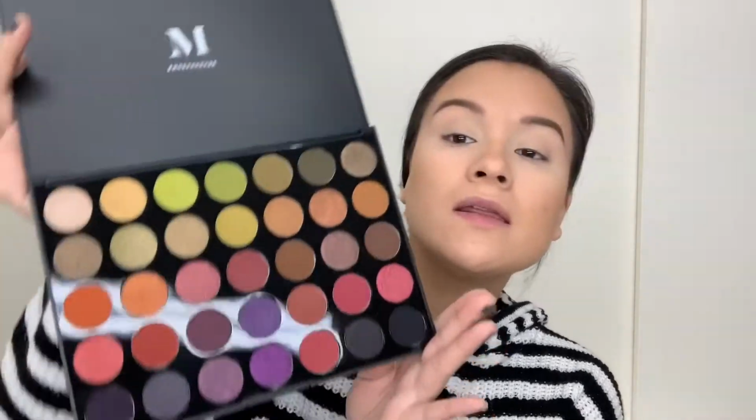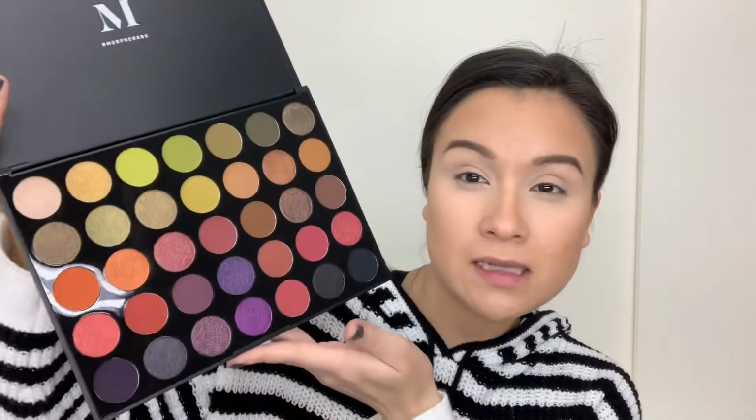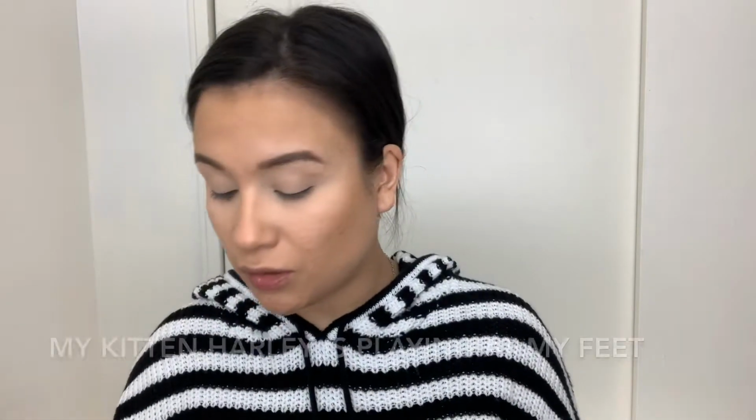I don't know what I want to do today. Originally I wanted the Boss Mood palette, and what really made this eyeshadow palette pop was the purples and the greens. So I think I am going to go into this palette, into the greens area. I really want to play with the greens. The first color that I'm going to go in is Play It Cool, which is this shade right here, next to the lime green. I'm just going to use that as my transition shade.